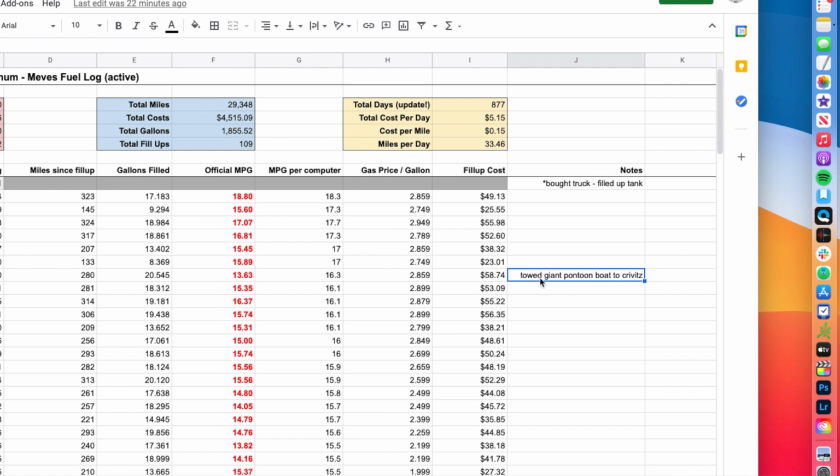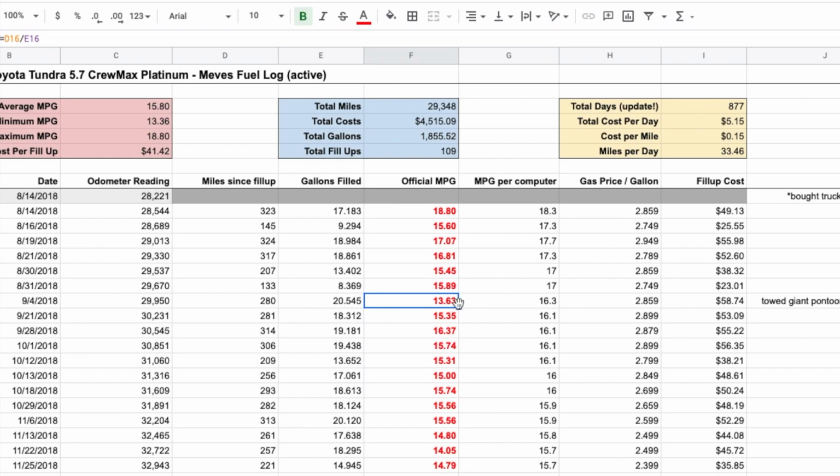So I know that on this trip, I towed a pretty large pontoon boat and trailer from Green Bay to Crivitz, stopping at a few different places that I had to be. And I noticed that my official MPG was 13.63. So I did not do good that trip, but that just shows you, if I tow a large load, even though I'm on the highway for 99% of the trip, that's going to slaughter your mileage.